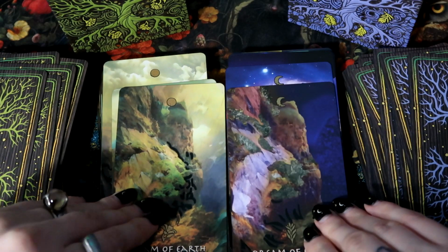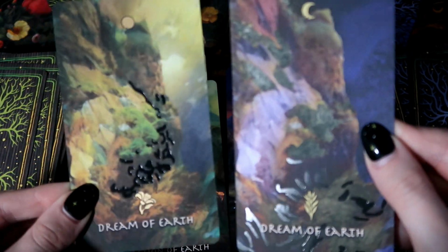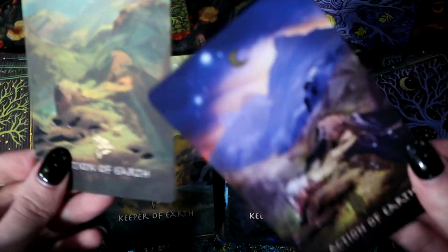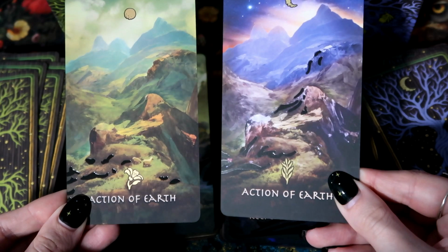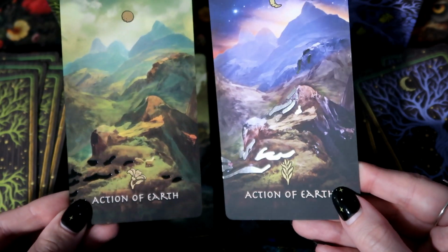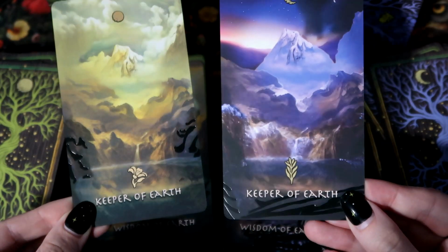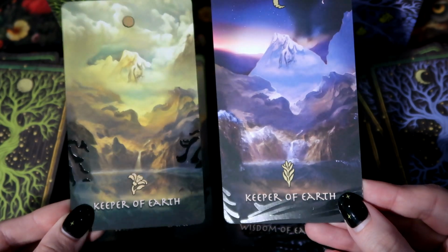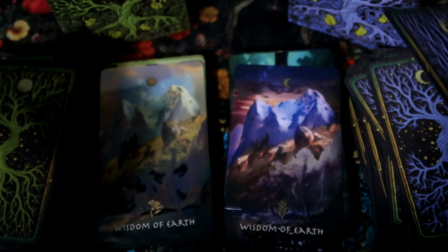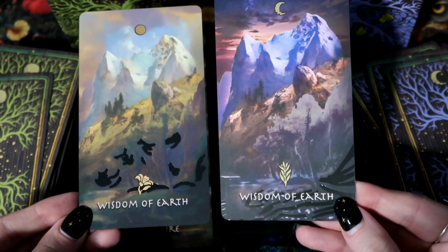So then we have the page of earth, which is dream of earth. The action of earth, which is page of earth. Sorry, knight of earth. Then we have the queen of earth, which is the keeper of earth. And then we have the king of earth, which is the wisdom of earth.